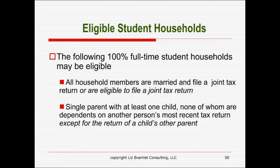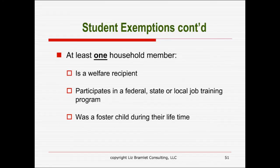Now, a household comprised entirely of full-time students may be eligible if all household members are married and are at least eligible to file a joint tax return. They can be eligible if there is a single parent with at least one child, and this is the one we see most often, none of whom are dependents on another person's most recent tax return, except for the return of the child's other parent.